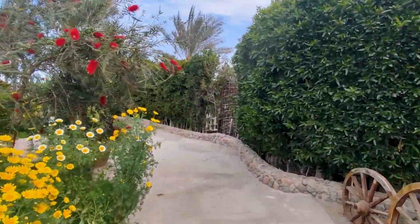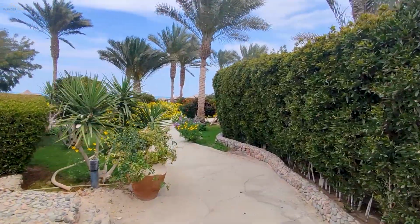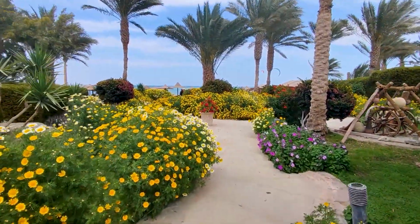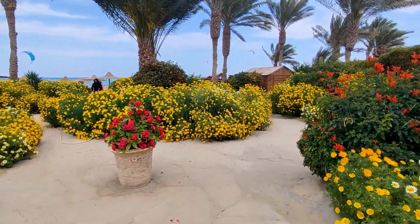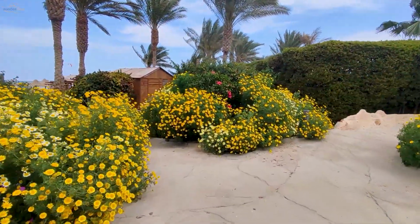Strolling down this meticulously maintained alley feels like wandering through a hidden botanical garden. The vibrant tropical flora and stately palm trees are a feast for the eyes, transforming a simple walk into a truly delightful experience. It's evident that every plant receives devoted attention, creating an inviting pathway that encourages leisurely exploration.